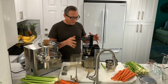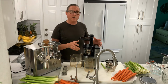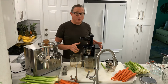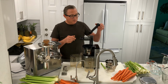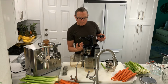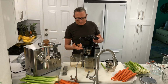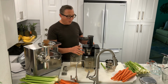What we see is a little bit different format for how things work, and this is more of what you're used to seeing, I think, with a lot of other juicers out on the market. This is a vertical cold press style juicer, which means that you feed the produce in the top. There's an auger in the middle of the machine that spins and kind of pulls the produce down and then presses it out against the outer walls of the juice bowl.